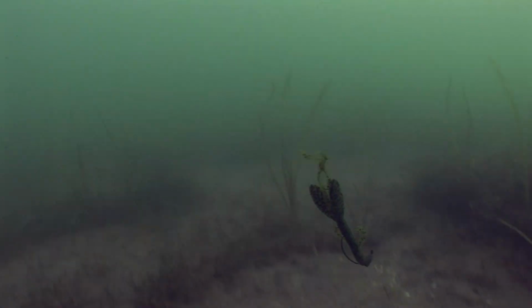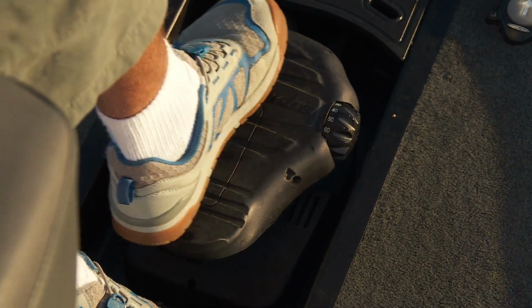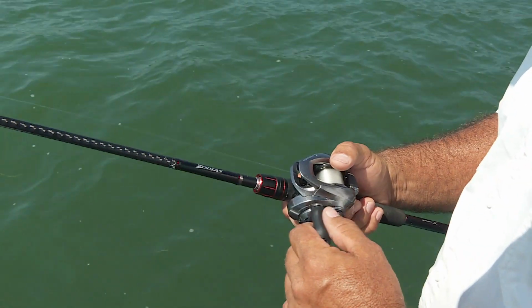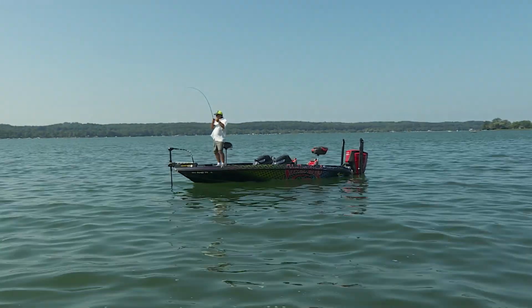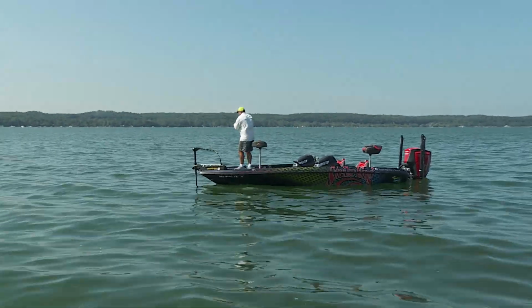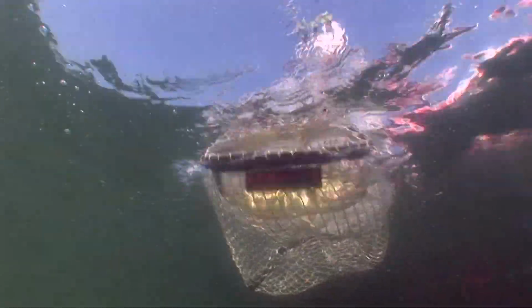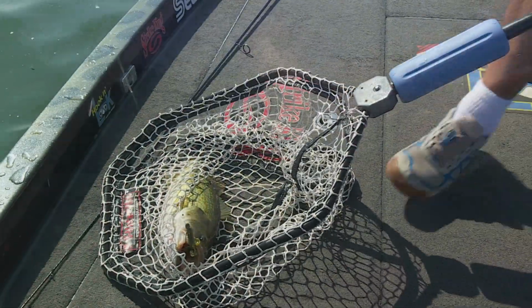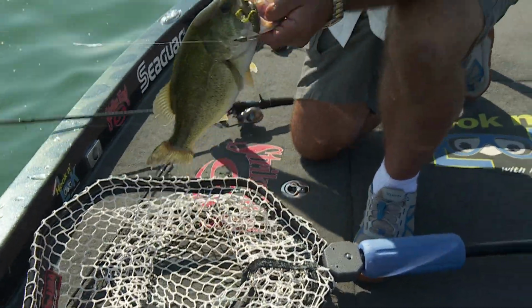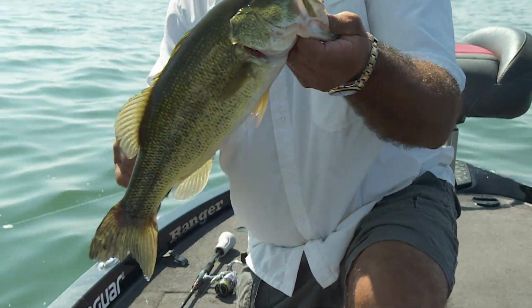Jeez, that was weird. Felt like something swimming at me. There's a fish. I want to mark this area. Ooh, nice largemouth. Get over here. Come on to daddy. There we go. All right. You ate my Rage Hawg. Yes, sir. That's a nice chunk.